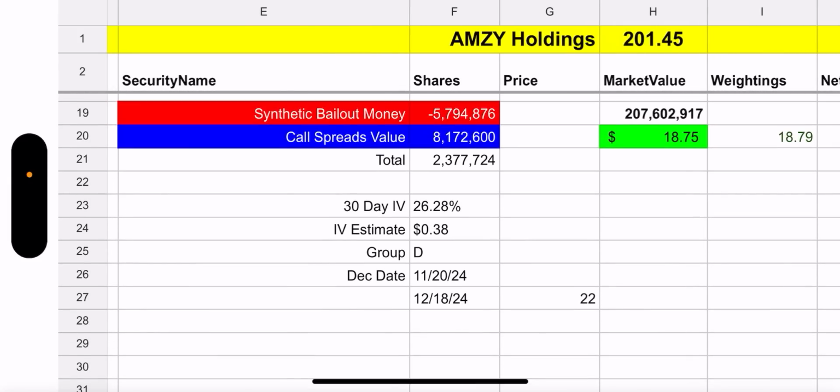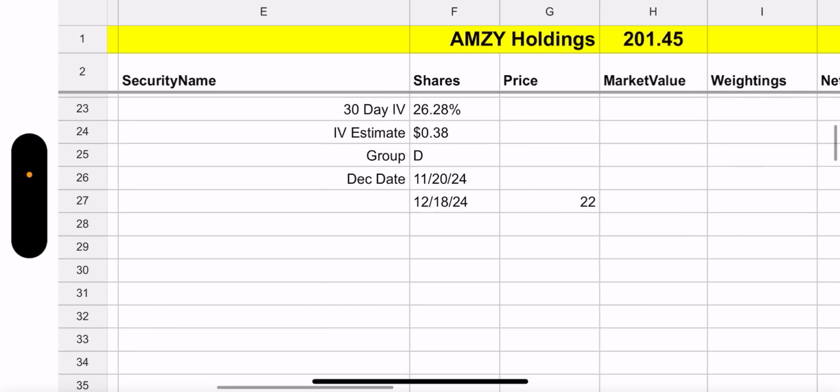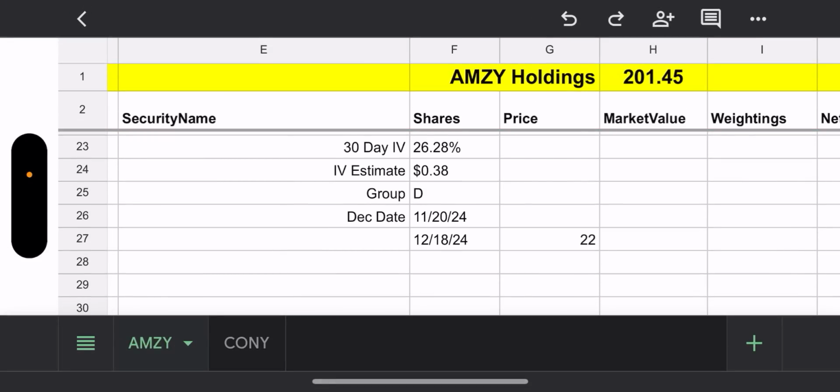All right, so again, synthetic bailout. No, we can't talk about that, because they're not making money on the synthetic yet. But we can look at the 30-day IV of Amazon. It's 26%. That's low as hell. So again, they're not going to make much options premium there. So typical AMZY payment would be about 38 cents, which it is what it is. Group D will declare again for you on December the 18th, 22 days away. So look forward to that.